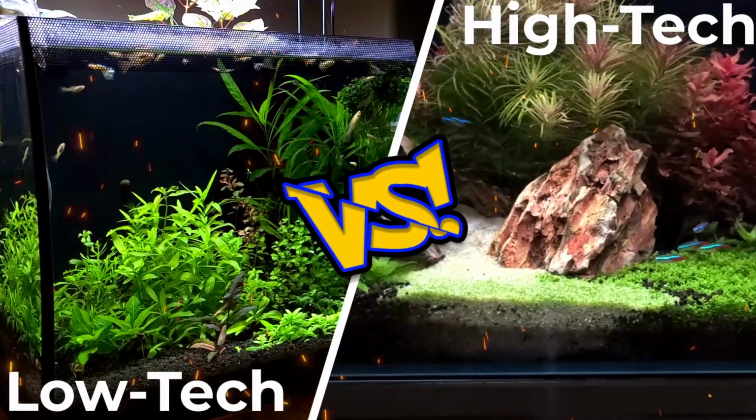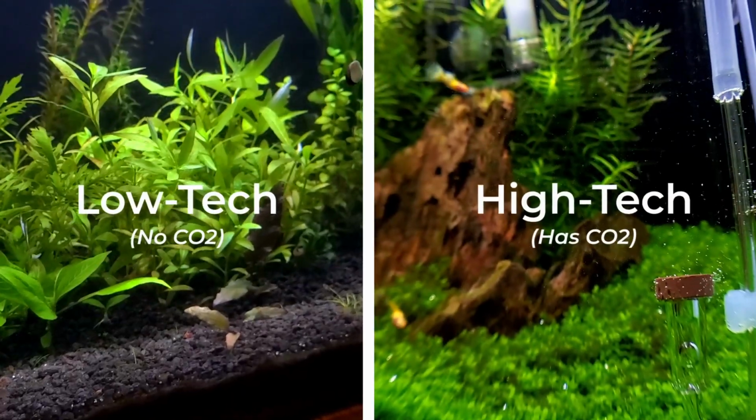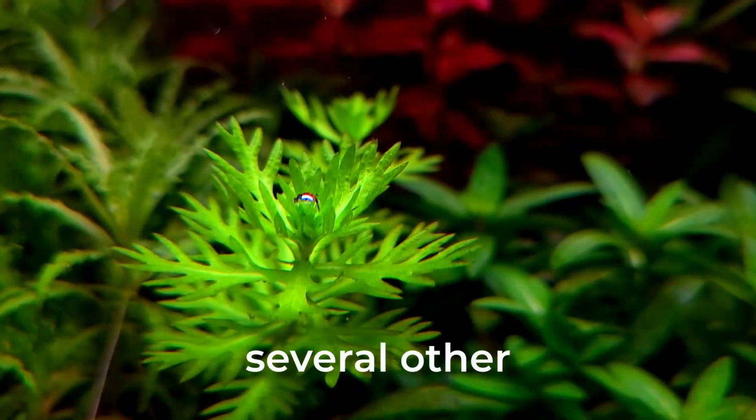Low-tech versus high-tech. Which one is better for you? First off, the only real difference between the two is that one utilizes pressurized CO2 and the other one does not. That's it. But there is more than just the addition of CO2. There are several other factors to consider.